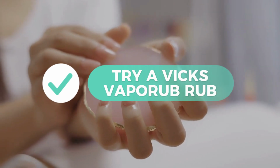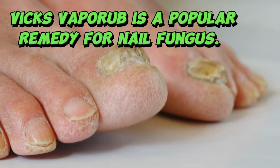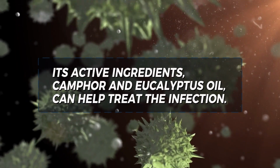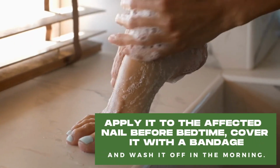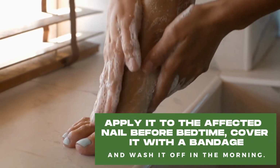8. Try a Vicks VapoRub rub. Vicks VapoRub is a popular remedy for nail fungus. Its active ingredients, camphor and eucalyptus oil, can help treat the infection. Apply it to the affected nail before bedtime. Cover it with a bandage and wash it off in the morning.